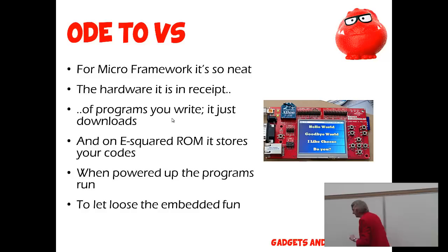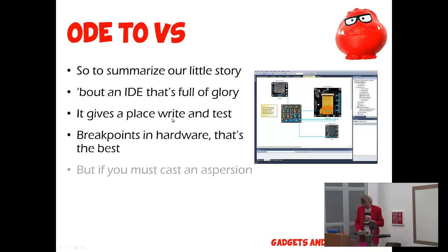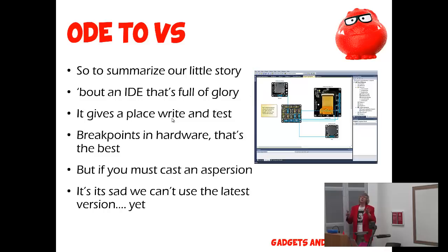Back to the plot. Okay, so to summarise our little story about an IDE that's full of glory, it gives a place to write and test breakpoints in hardware. That's the best. But if you must cast an eye over the version, it's sad we can't use the latest version yet. Technical note: you can only use VS 2010 to write your programs for the micro framework, but they're fixing it, they promise.